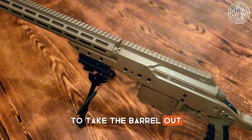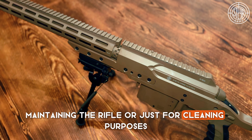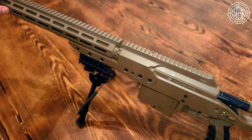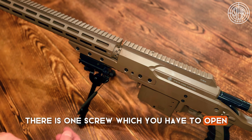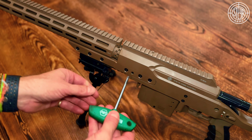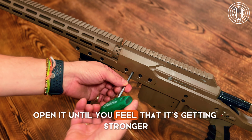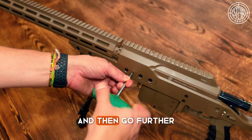To take the barrel out, for example for changing the caliber, maintaining the rifle or just for cleaning purposes, you have to open the bolt, put it in the rear position. On the left side there is one screw which you have to open. The rifle comes with a Torx, it's a TX30. Open it until you feel that it's getting stronger, and then go further.